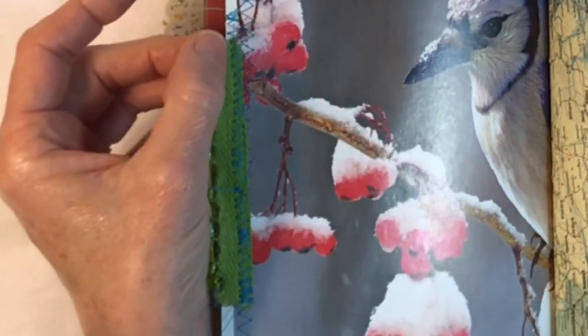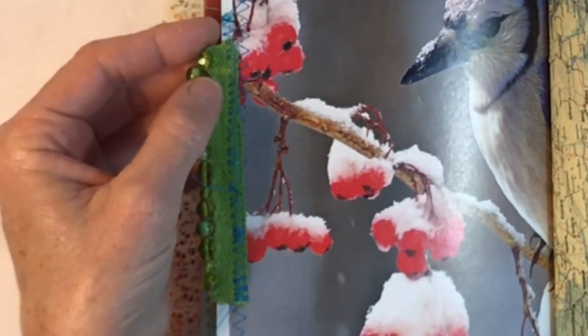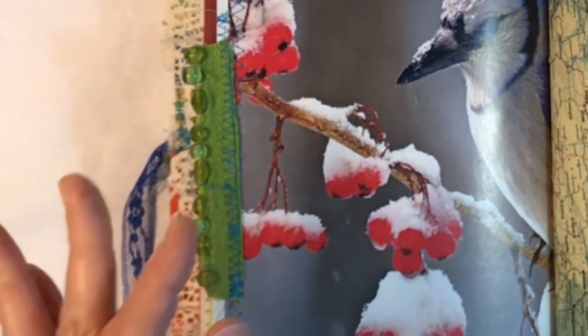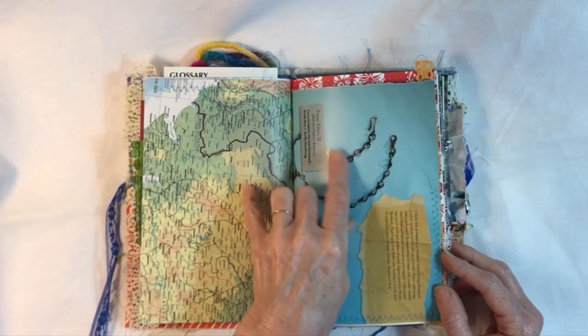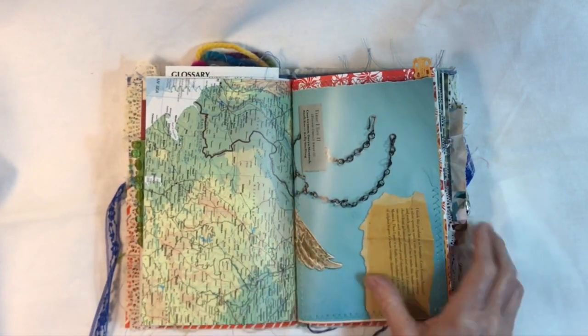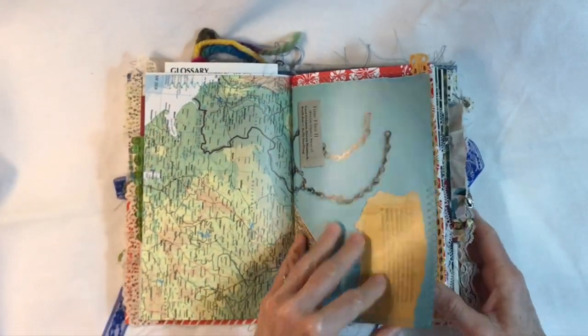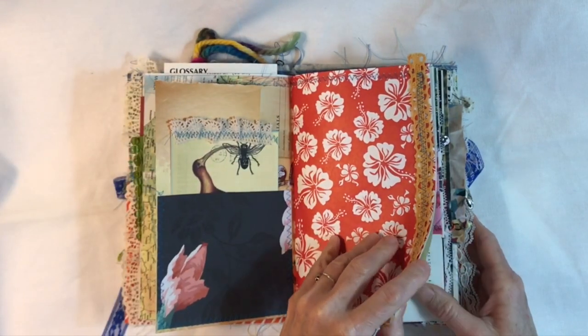And like I've said before, sometimes the very last bead will kind of slip off when you cut it, but for the most part, they seem to be pretty well attached. There's a beautiful blue jay, a map page. There's a pretty jewelry page. I loved it because it's the pretty blue and it's got the wing on it. More pockets and images.